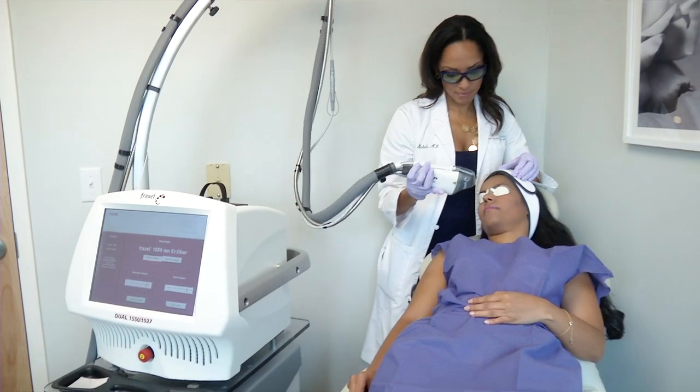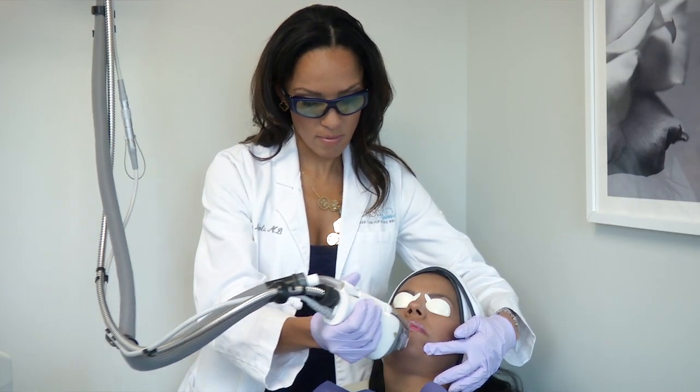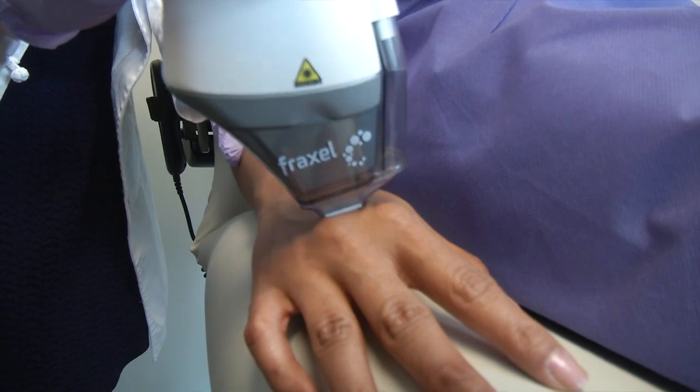The Fraxel Laser is beautiful for removing brown marks on the skin. For instance, a lot of people have sunspots, freckles, and a condition called melasma, which is very common in women. It's due to hormones and genetics. A lot of times it comes in pregnancy, and it's where women get these large brown patches, usually around their cheek areas, that are very difficult to remove, even with chemical peels and creams and everything else. And the Fraxel Laser can literally erase these marks.